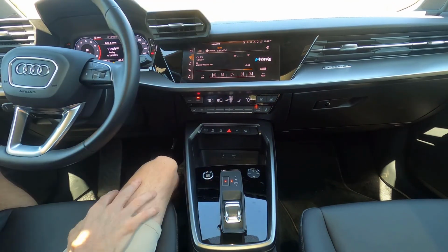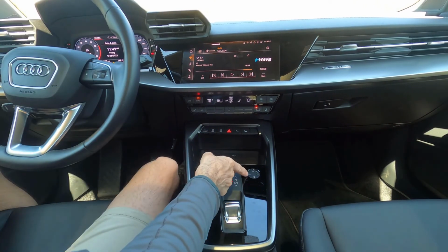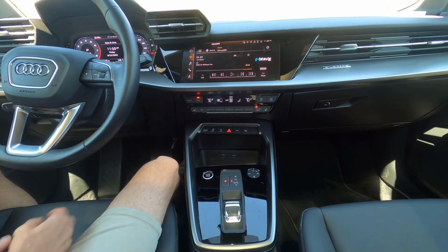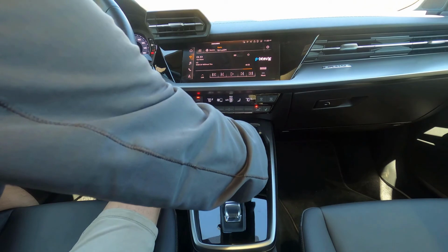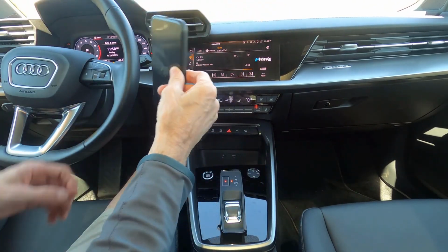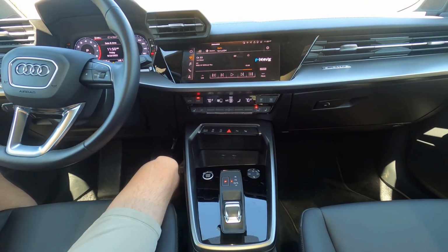Get the excellent interface. As I said, there's no physical volume button anymore. You have to use this weird sort of little touchpad right here, but it works fine. Engine start stop. The charger holds pretty decent sized phones. It won't charge my phone through the case, unfortunately, but you can't have everything.